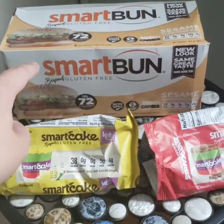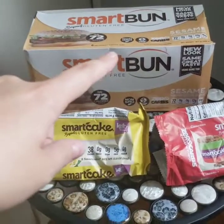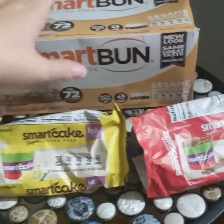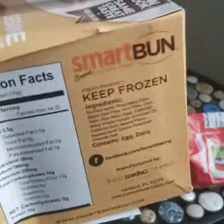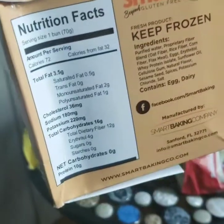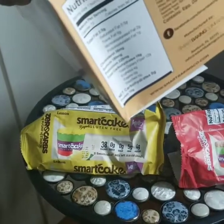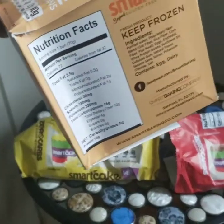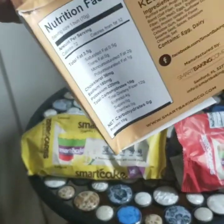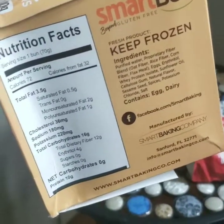The only thing about the buns, you can see our video that we did, the Smart Buns versus the Falafel. I wasn't smart enough to read that it says keep frozen, so we didn't realize that until we ate them. And in that video, I said that they were all individually wrapped in here, which is amazing. But a few of them were moldy, so we had to throw them away. The last one we had, I did put in the freezer, so we could use it for later.